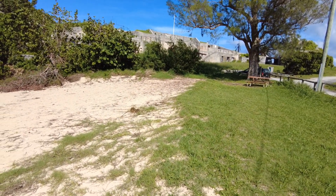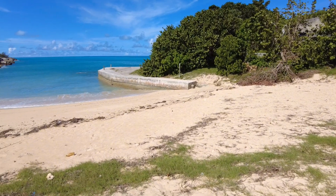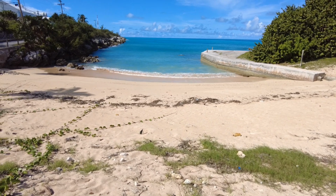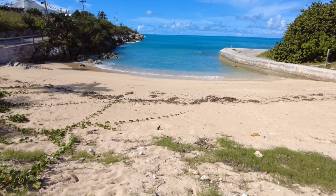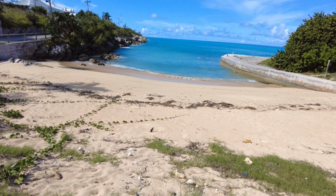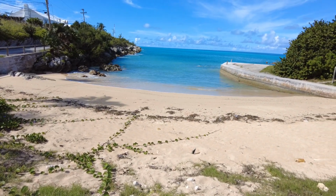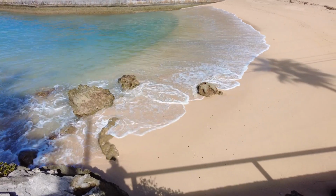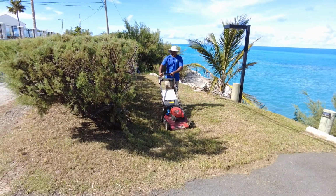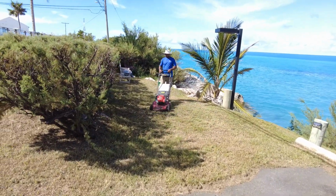So there's Alexandra Battery over there, built in the late 1800s, early 1900s. And this is the beach that is nearby, supposedly a sea glass beach, but I don't really see evidence of sea glass the way you see it at the sea glass beach in Dockyard, Bermuda. But nevertheless, it's a nice little beach to have a swim at for sure. Just look at those beautiful waters this afternoon. Just gorgeous. There's the guy hard at work on a Friday afternoon, keeping everything looking spiffy.